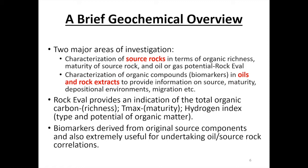And similarly with the oils, we'll be looking at the biomarker data. And again, this isn't the place where I can give you a long, detailed explanation of what we mean by biomarkers, but basically these are compounds that are present in the oils and the source rocks that are derived from functionalized organic compounds that were deposited billions of years ago when the source rocks were being first formed. And those functionalized compounds have since been converted into hydrocarbons.